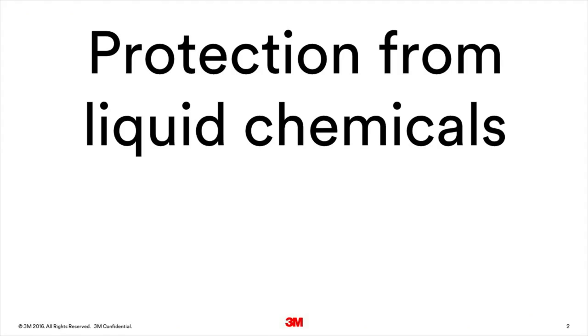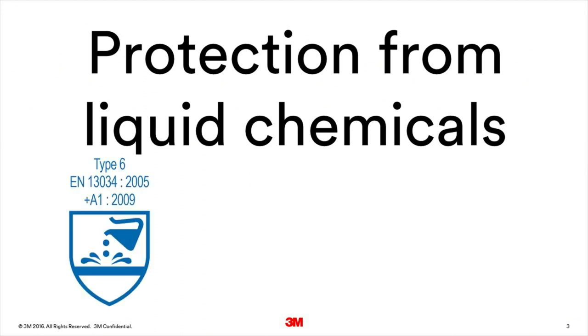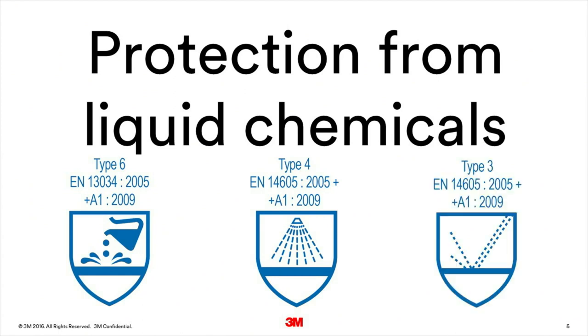First, we will look at the three types of coverall generally available for protection against different levels of liquid chemical hazards. Of the six types of chemical protective clothing, three are specific to liquid chemicals and are referred to as type 6, type 4, and type 3. In each case, the fabric is tested for various physical properties and chemical properties. The full suits are also subjected to different tests depending on the type of protection they are intended to offer.